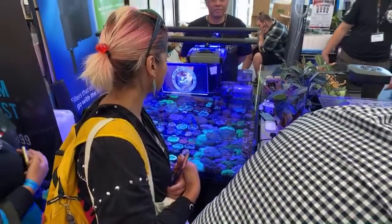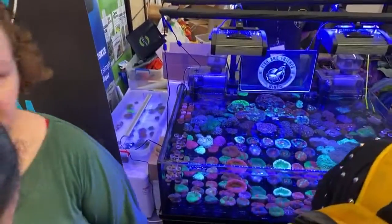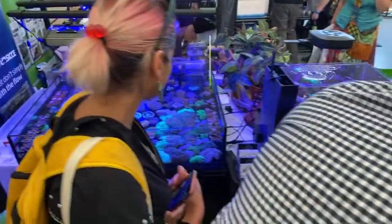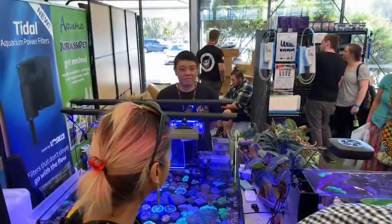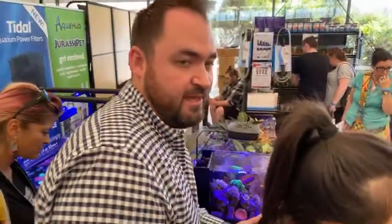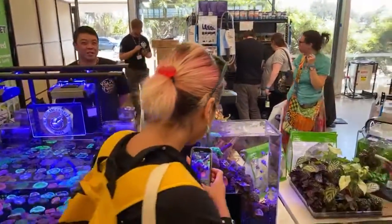So if you're looking for some colour for your tank, oh man, thank you. Oh, we can just sneak in here. He's also got some frags. We've got Gonioporas, we've got zoas, we've got all sorts of things in there. So Lamb, man, he knows how to bring it to a show, and he does a great job. The dude drove, did you drive overnight? He drove overnight to be here, so man, that's dedicated.